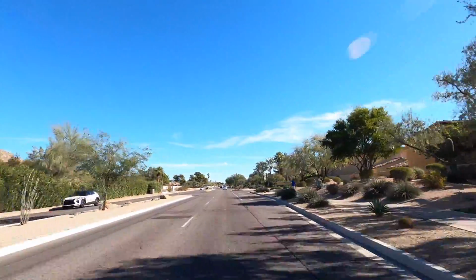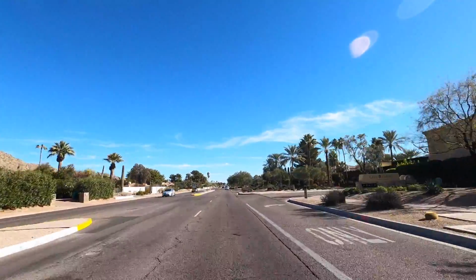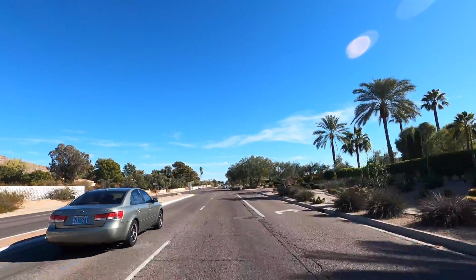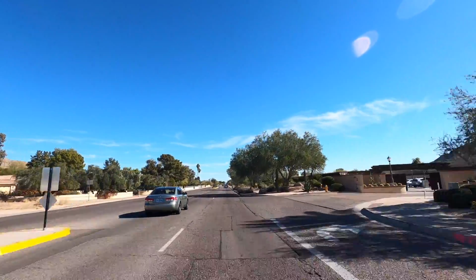And if you've planned for it and you have the finances, I would recommend definitely staying in one of these resorts that butt right up against Camelback. Having that view off the balcony would be awesome.